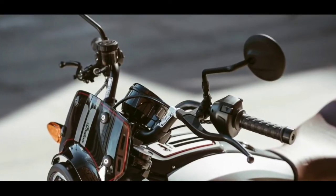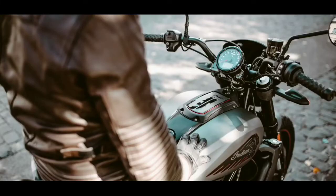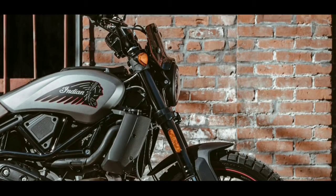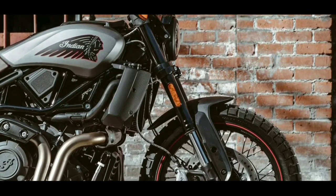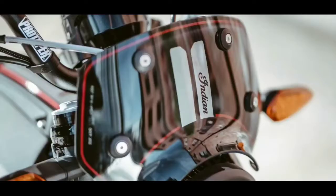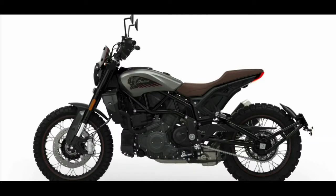While the Ohlins suspension only comes standard on the FTR R carbon, the radially mounted Brembo brake calipers are fitted to all three new FTR models. All three new versions, including the base model, now have suspension that's fully adjustable both front and rear. Suspension travel at both ends is reduced from 150mm to 120mm.